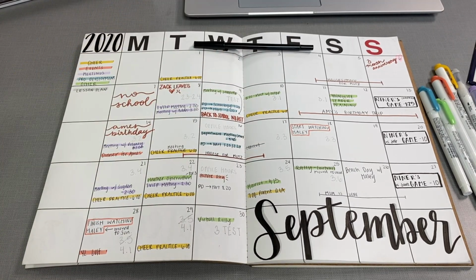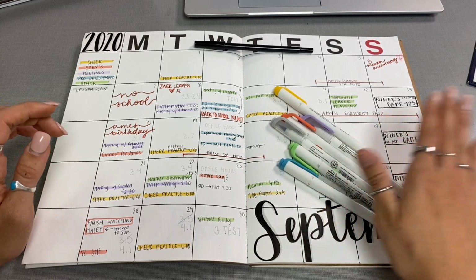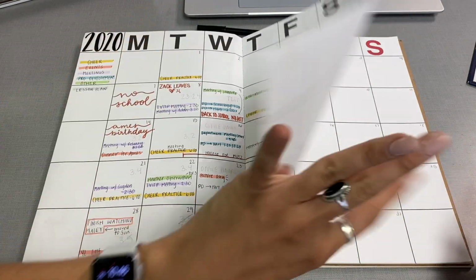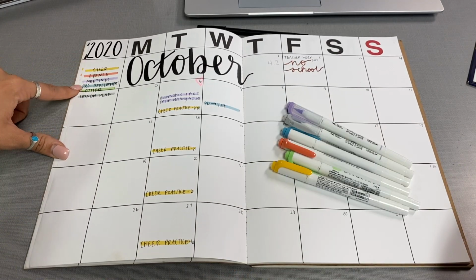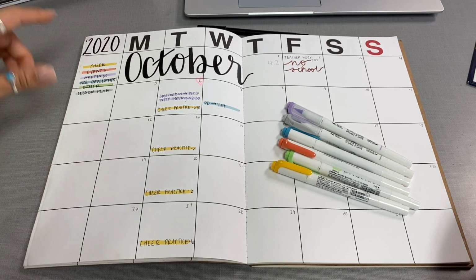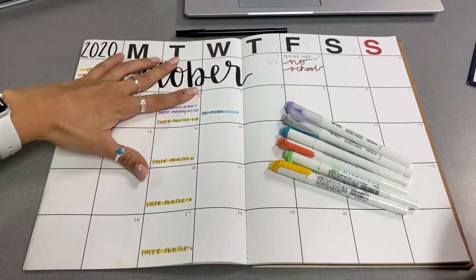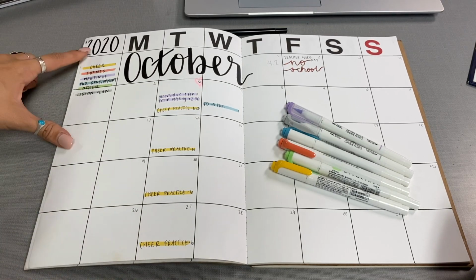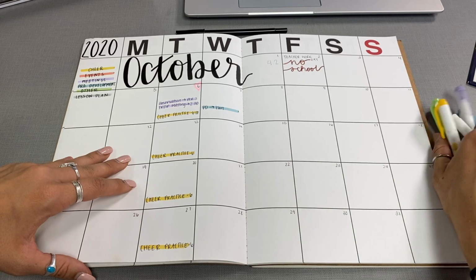Going along with what we were talking about with the highlighters, I wanted to walk you guys through the process that I use. So let's look at October to describe this. Basically, I have a key over here of what each color represents, and then I'll just write it, like I said, in the plain black pen, and then I'll go over and highlight it depending on which category it falls in. Something that I do want to point out is this gray color and how I use it.